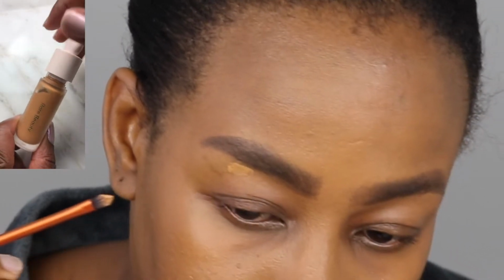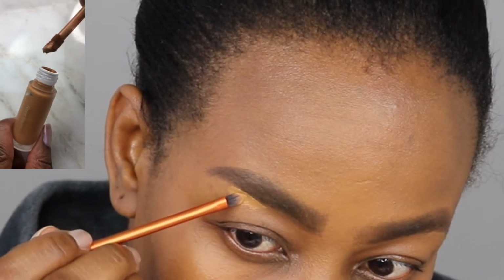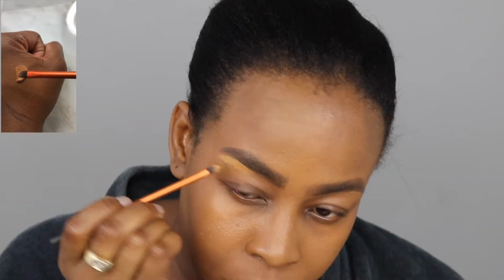But to give it a nice, clean, just waxed finish, I'm going in with a Rare Beauty concealer and just applying that concealer underneath the brow. And since it's almost the same color as my skin tone, I'm also going to go above the brow with that concealer. Look how clean it looks already.